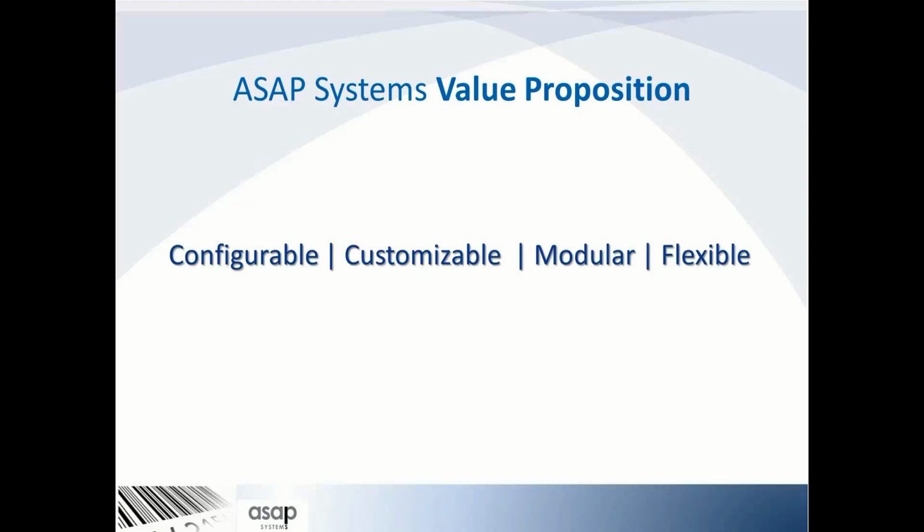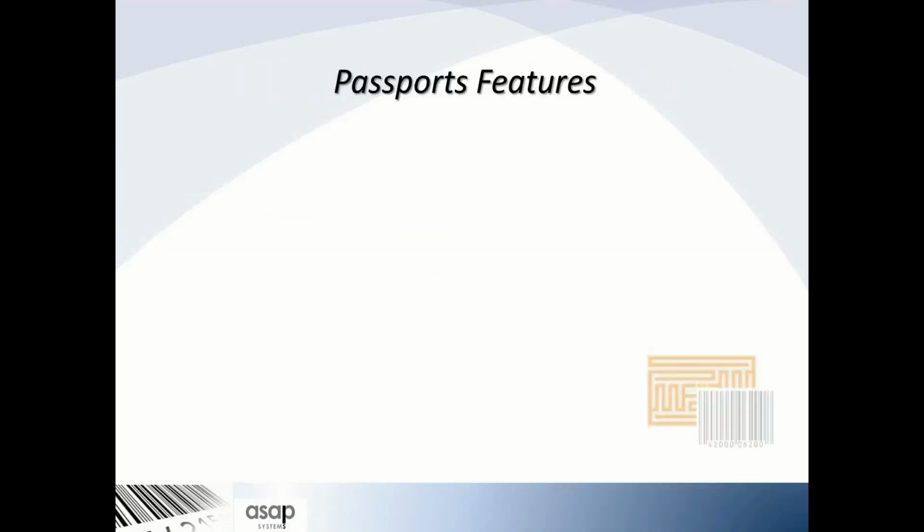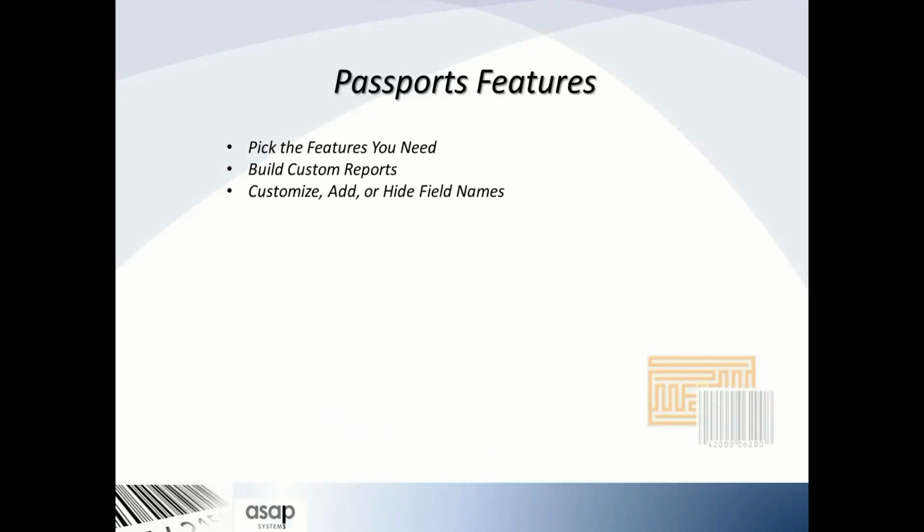Our value proposition to you is that Passport is a fully configurable, customizable, modular, and flexible platform. In addition, in this video, we'll also show you how Passport allows you to do things like pick the features you'll need, build custom reports, customize, add, or hide field names, and even create custom data views.